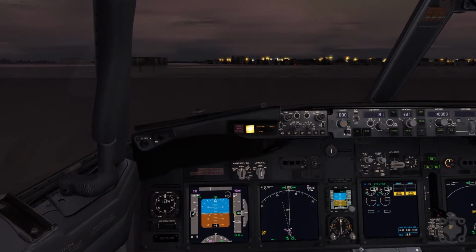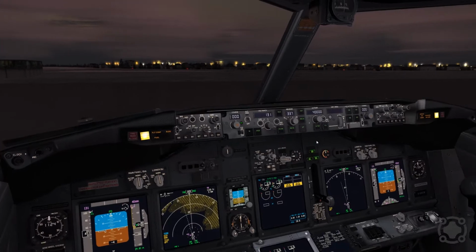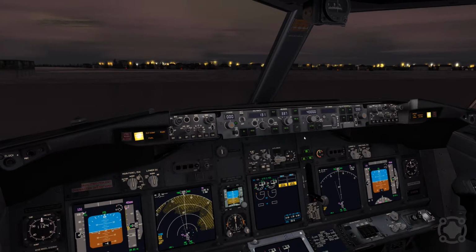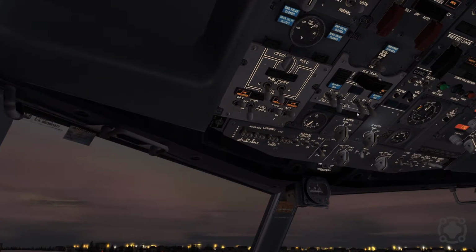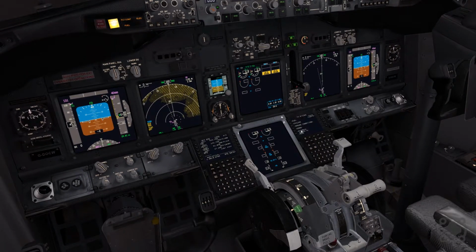Oh, hey, look, our IRSs are on. I'll start us off on terrain mode, because there is high terrain around here. As we saw, there were some large mountains coming in, so that's going to be an issue on our way out. APU is on and running, so I'll switch over to it, flick on our anti-collision lights as I come down here and close both the air stairs and the front door.